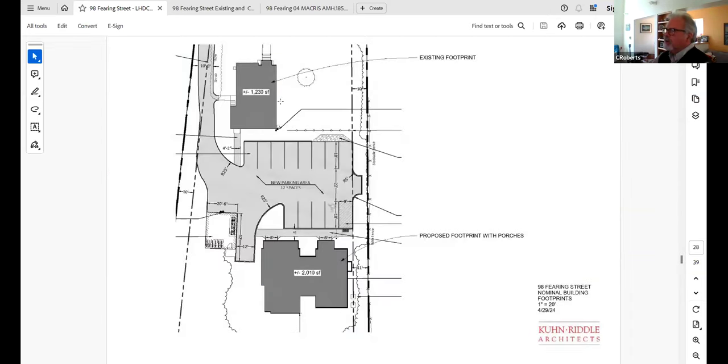I was asked to show the comparative footprint. So the existing footprint is 1,230 square feet nominally. We're proposing 2,010 square feet, so roughly 800 square feet more.